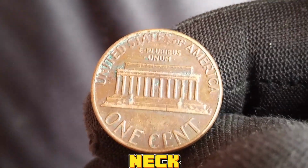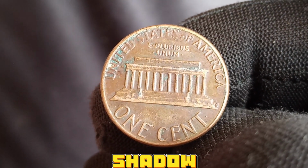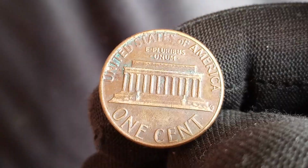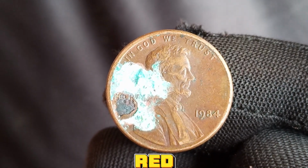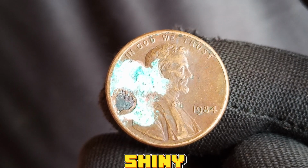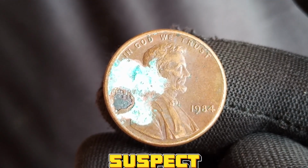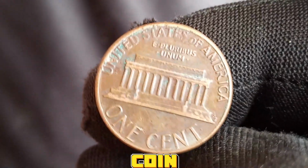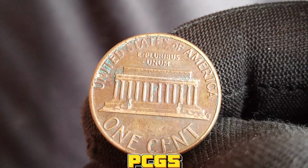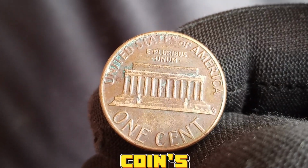Doubling on the chin and neck. Look closely under the chin area, the doubling may appear as a clear shadow or an extra layer. The highest valued coins are bright red and in mint state condition. If your coin still has a shiny, coppery finish and no wear, it could be extremely valuable. If you suspect your coin is rare, don't guess. Send it to a professional coin grading service like PCGS or NGC. A verified grade can multiply your coin's value overnight.